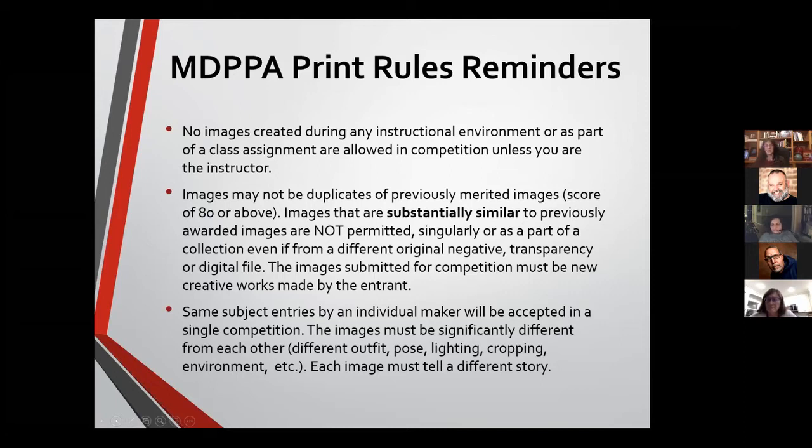Yeah, which actually kind of segues to another thing, that if you enter an image in January and it scored 82 and you got feedback on it and you think it's a really strong image, you can re-enter that. Well, April's a bad example because you can enter images that merit in the quarterlies into the annual, as long as they haven't merited at IPC or SEPA. But let's just maybe say July and October.